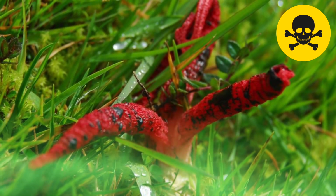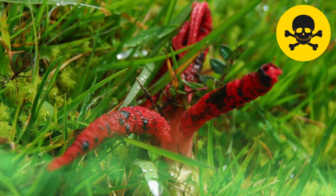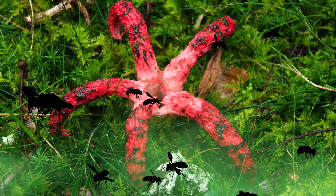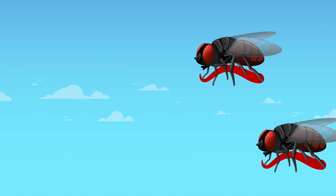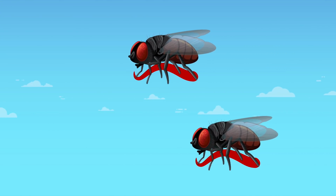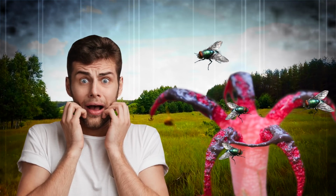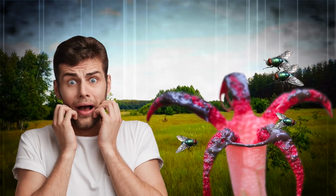This plant is very smart when it comes to spreading its poison. It has a very strong smell which attracts flies from miles around. Then instead of taking out those flies, it actually contaminates them instead. These flies then spread the plant's spores and poison everywhere. So if you live in an area with lots of Clathrus archeri and a fly goes near you, then watch out.